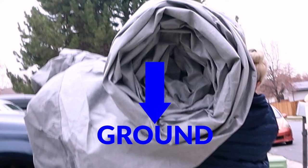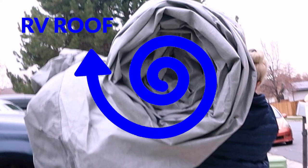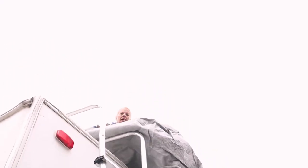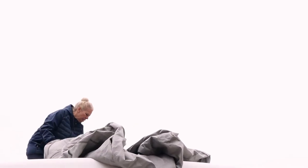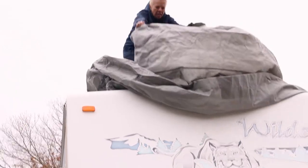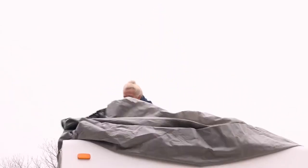Starting with the front end of the cover, pull it up with you as you climb the ladder to your RV. Work the cover up to the roof, orient it right down the center. Start from the front and unravel or unfold the cover so that it starts to move over towards the side. Move yourself to the middle of the cover, and you're actually going to be on top of the cover.